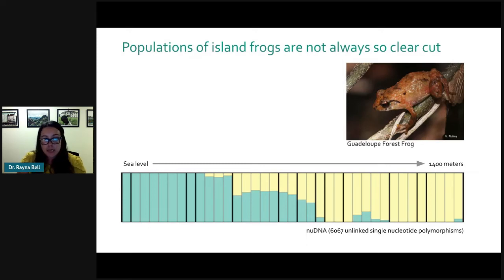And what this typically means in terms of the landscape is that there's suitable habitat connecting these different populations so that migration is possible. And so in terms of the Guadeloupe forest frog, the plots would suggest that there's suitable habitat connecting sea level up to the top of the volcanic crater, and that these frogs are easily moving between habitats and interbreeding with populations at different elevations.